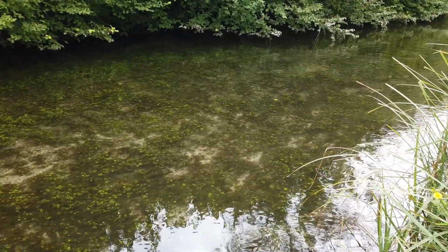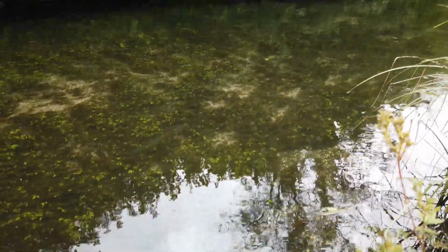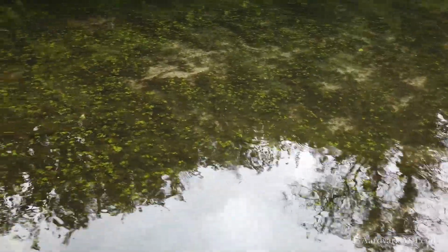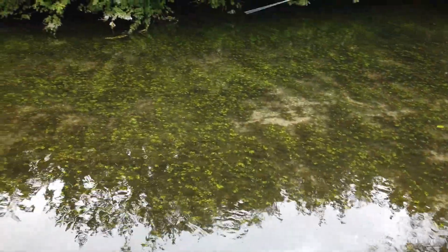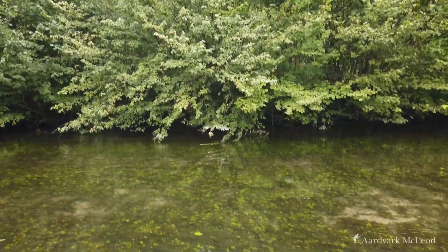Oh, that's another lovely brown trout. I think he's going to. Where are you going to go? You're going to try and put me under the trees over there. No, don't go under the trees. Come back out. Oh, no. Yes. We got him out of the trees.